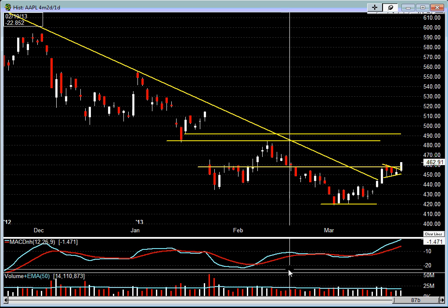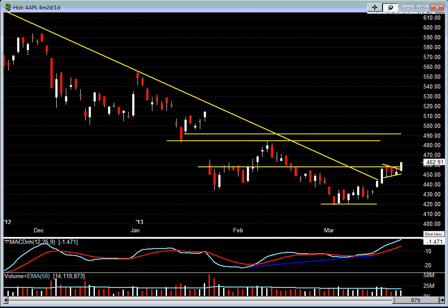With the MACD, we have seen it diverging for quite a while, so that's sort of indicating that there is a little shift in the momentum from negative to slightly positive. So definitely there might be some play here in the near term on the long side.